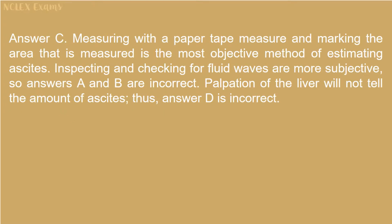Answer C. Measuring with a paper tape measure and marking the area that is measured is the most objective method of estimating ascites. Inspecting and checking for fluid waves are more subjective, so answers A and D are incorrect. Palpation of the liver will not tell the amount of ascites, thus, answer B is incorrect.